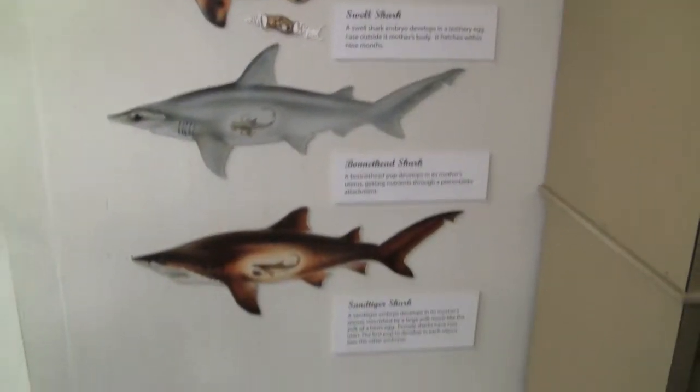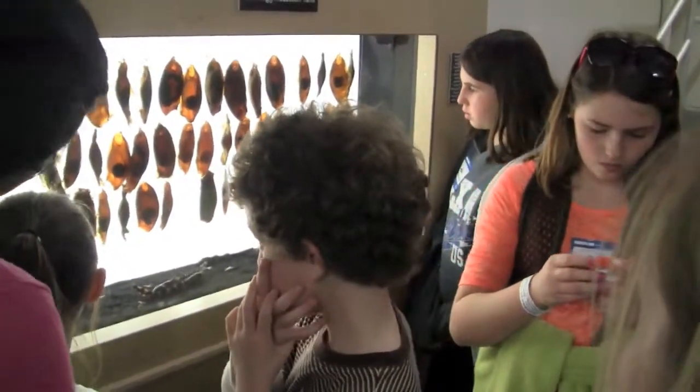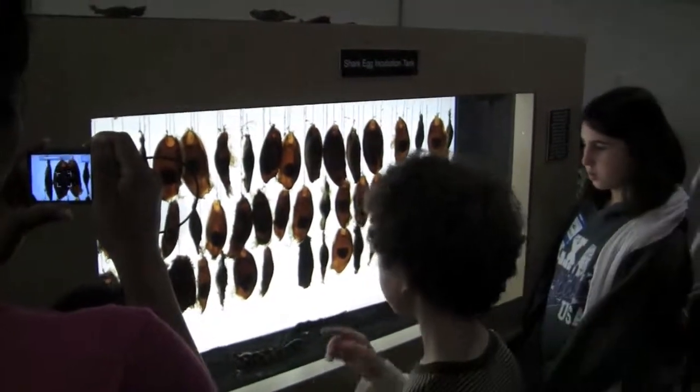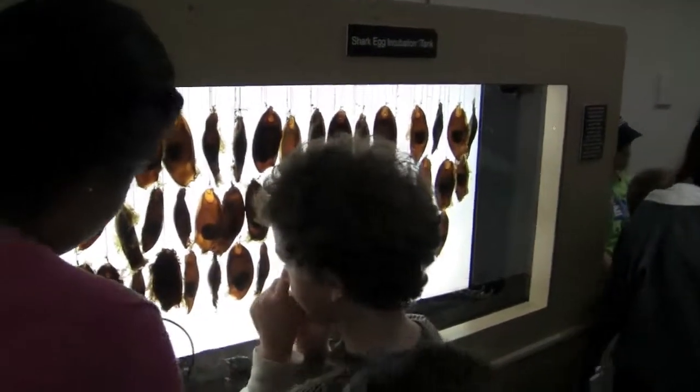Ovoviviparous is where there's an actual eggshell inside there. The pups pop out of the egg, and then the mom will give live birth. Those are the ways that sharks and stingrays and rays can reproduce and have offspring.